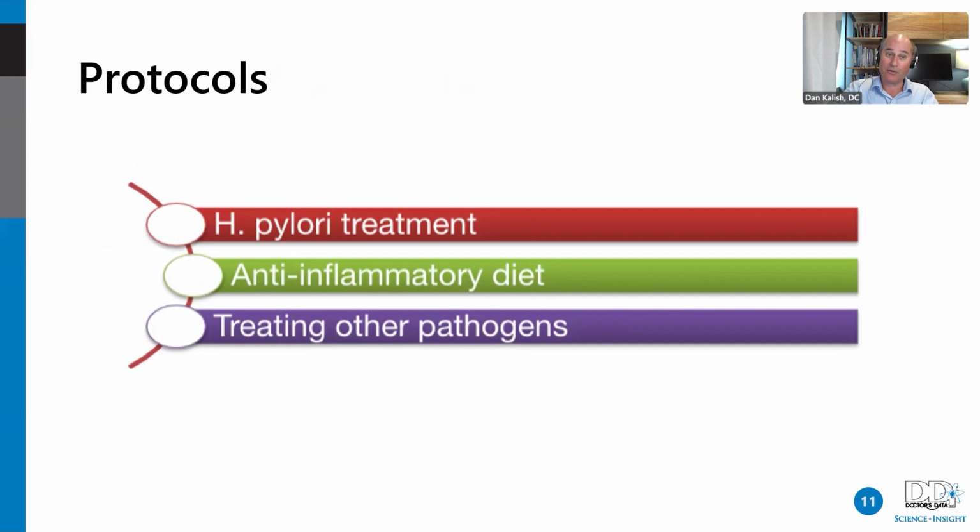So in terms of protocols, H. pylori treatment, either with herbal treatments or antibiotics. In some cases, antibiotics are warranted. We had a case recently. In fact, we have a pediatrician in my mentorship class, and she has become the H. pylori whisperer. And she was talking about this in class a few weeks ago. It's wonderful to see because this is all brand new to her. As a pediatrician, she started doing functional medicine big time.